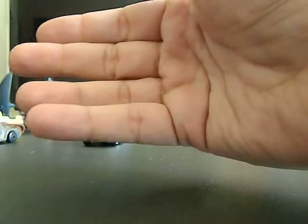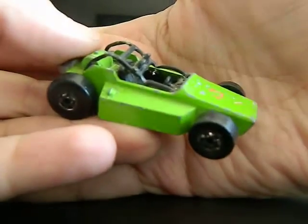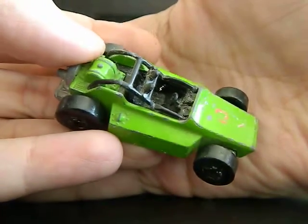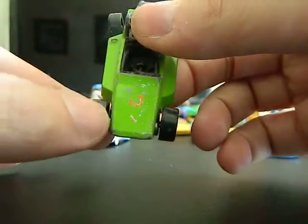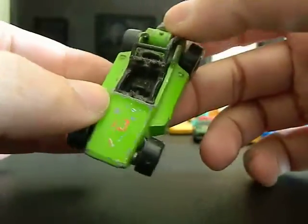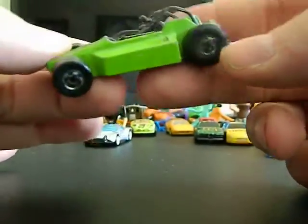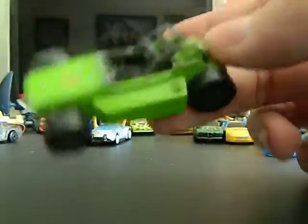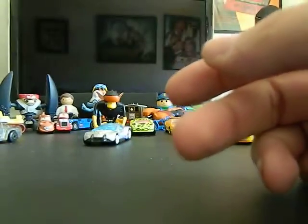Next is a really old one. Hot Wheels 1975 Rock Buster. And this car has some weight to it. And it's actually kind of cool. Slightly bent wheel or axle. I don't care, because this is actually a really cool car. All metal, or metal on metal. I love it. I love these weighted metal cars. They're awesome. Love that.